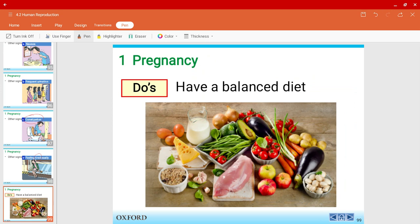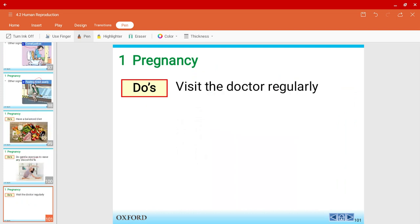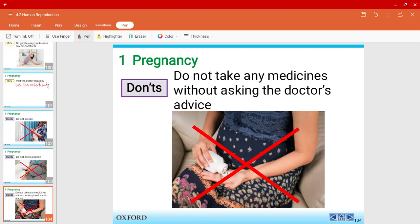The do's of pregnancy: first off, you must have a balanced diet. You should do gentle exercises to ease any discomforts. And I think this also applies to our current situation. We should all have a balanced diet, and we should do regular exercise at home daily because we're not going out as often. So please make sure you're doing some exercise. Visit the doctor regularly for checkups for both the mother and the baby. So this is not only for one particular person, it's for both. The don'ts of pregnancy: you shouldn't smoke, you shouldn't drink alcohol, and you shouldn't take any medicines without asking the doctor's advice.